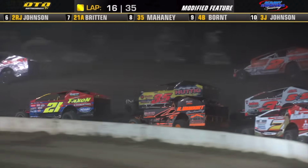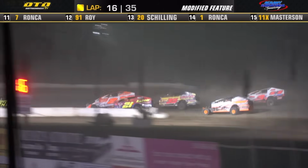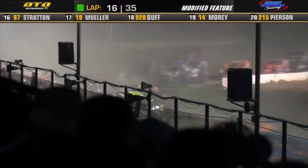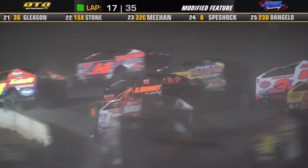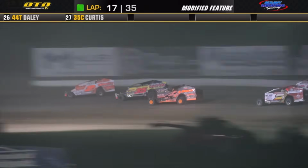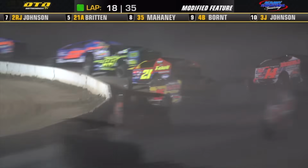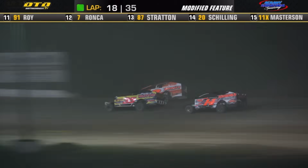Mike Mahaney has made his way up into the top 8 as they work their way up off of turn number 2. Matt D and Matty D down to turn number 3. DiLorenzo will send it into the high side. Here comes Matt Depew. Back at him on the inside. DiLorenzo and Depew run that way now off of turn number 2 down the back straightaway. Here's Lehner down to the inside of Depew, trying to make it work, trying to take second spot away. They come down to the halfway sign this time by. Halfway home as they work their way up off the corner.